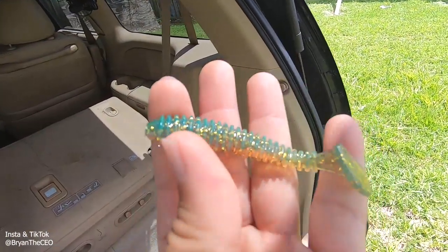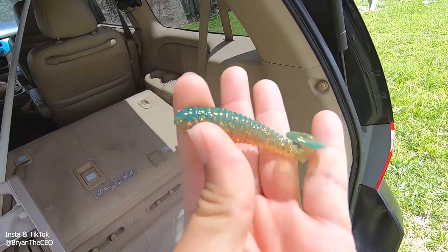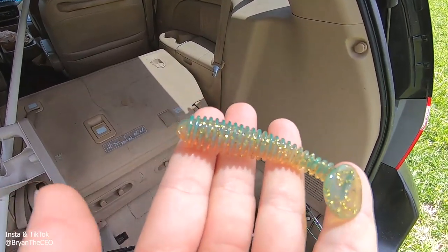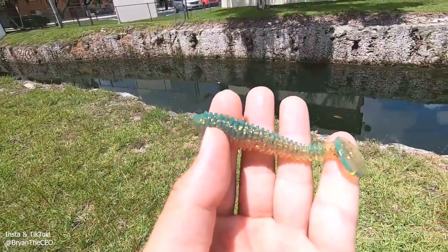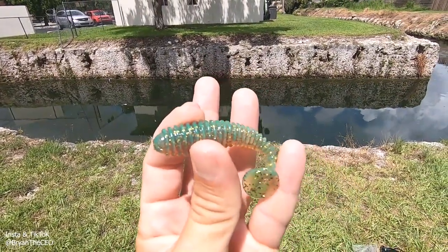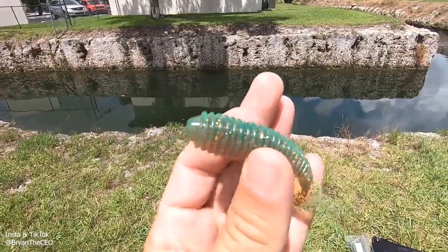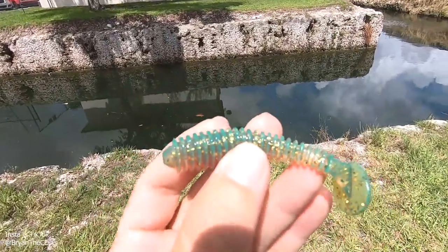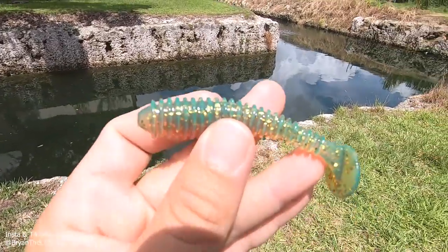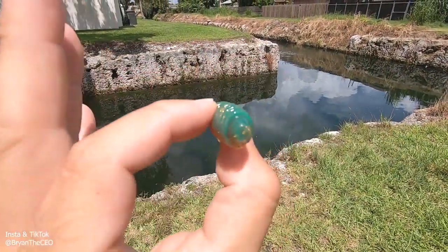When you go to the site, you can actually make custom colors and flavors, so you can customize the baits to your liking. When these things are in the water, the tail whips really nicely, and all these ridges create a lovely vibration that the fish seem to be attracted to. I've had a lot of luck with these. He just sent me these new ones that he says have been upgraded or modified a little bit, so we're gonna test them out.